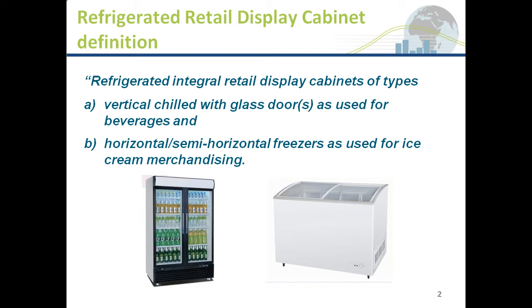So they are, as the image on the left of this slide shows, the vertical chilled temperature cabinets that have glass doors, often used for the display of drinks in retail premises. The image you see there has two doors. We placed no restriction on the number of doors, but they had to be doors in the vertical plane. The second type that we focused on is the horizontal freezer as used for ice cream merchandising, either with or without a lid, but of the type for which the product is visible from the outside.